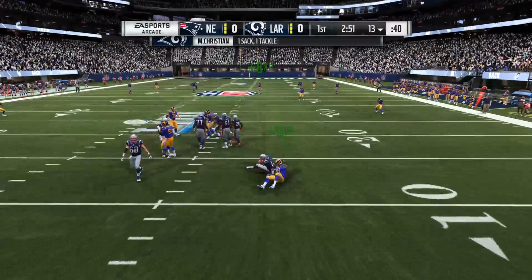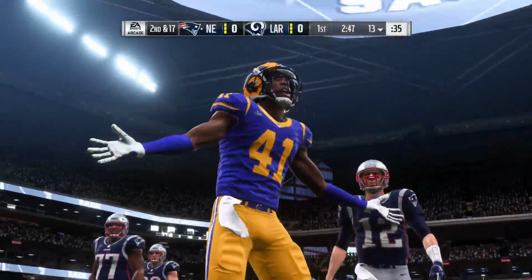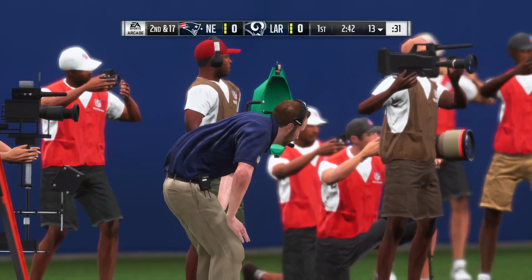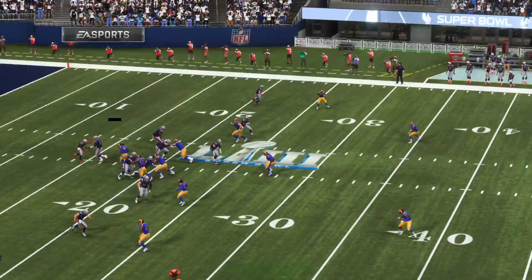And down he goes on the pressure from the Rams defense. And so much for that great field position to start the game. Now they're way behind the sticks. Can't wait to see what their second down call is going to look like now.